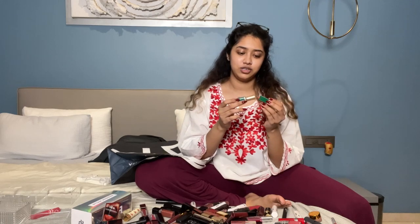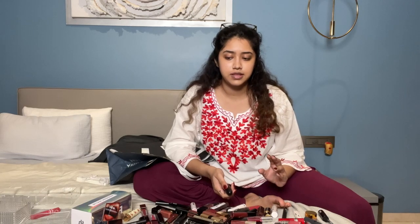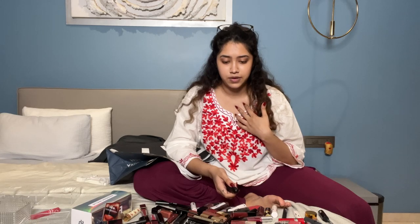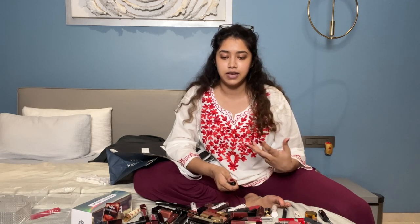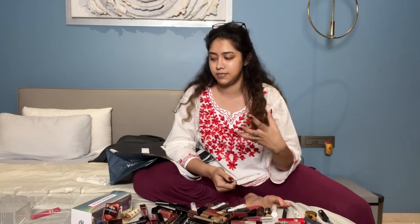Okay, so I think I should throw this lipstick. Okay, I've changed my process. Now what I'm gonna do is pick up the lipsticks that I genuinely use myself, and keep those separate, because then I feel like everything that does not make it in that pile is up for questioning, you know.